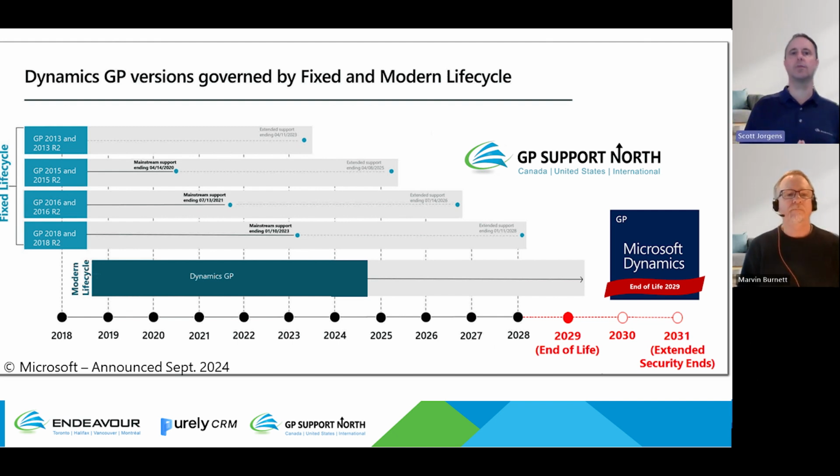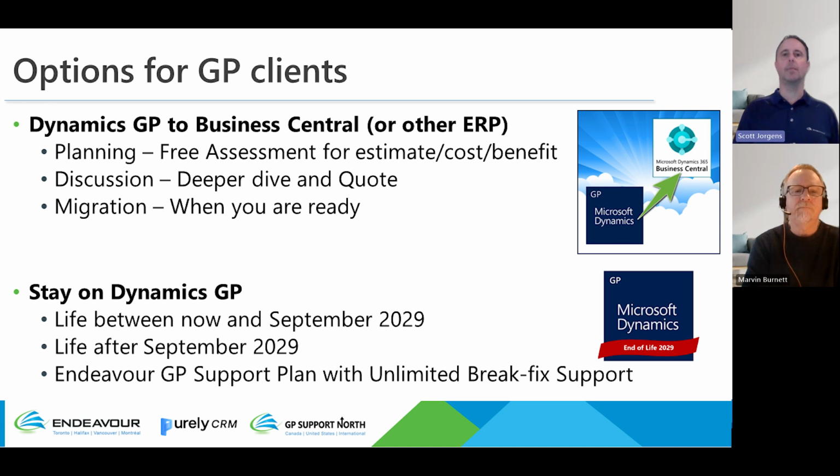So, options for GP clients. Primary option recommendation is move to Business Central. Yes, there are other ERPs, but Business Central is the most closely aligned. It's within the Microsoft stack, has fantastic functions, works with all of your Office 365, Microsoft 365, with Teams, with Power BI, and with many of the ISVs that you may be using today for GP, if those same functions are used for Business Central.